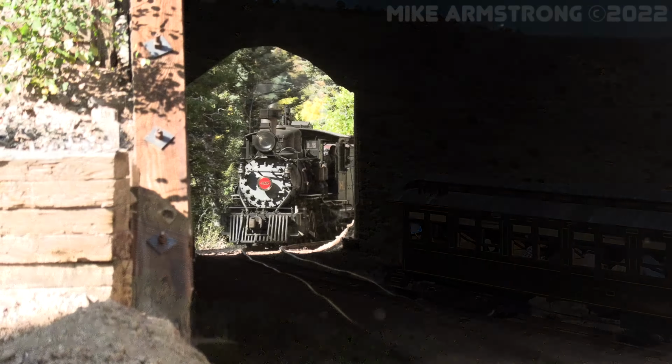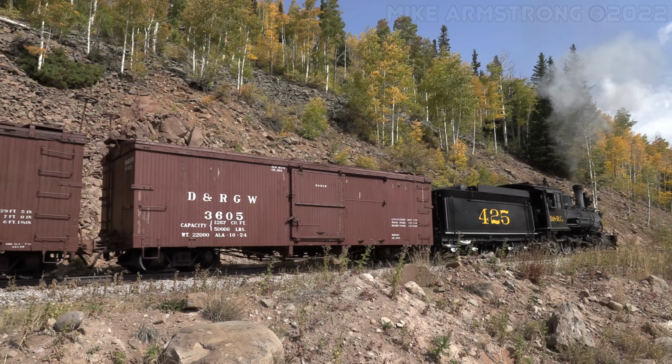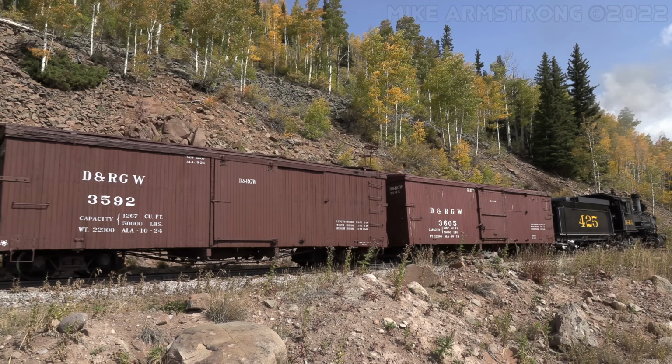On one of the days, the 315, still disguised as number 425, pulled a mixed passenger and freight train over the railroad between Antonito and Osier, Colorado. We will now journey to the Cumbres and Toltec Scenic Railroad to watch number 425 in scenes straight out of the history books.